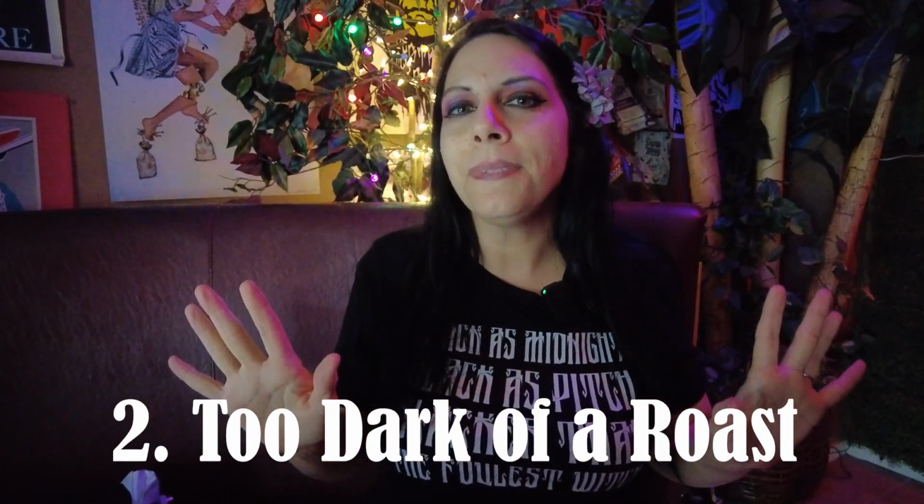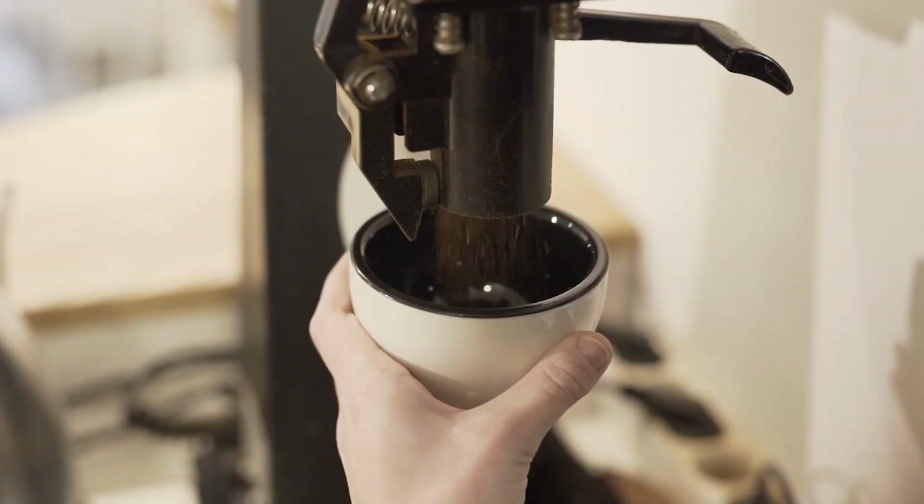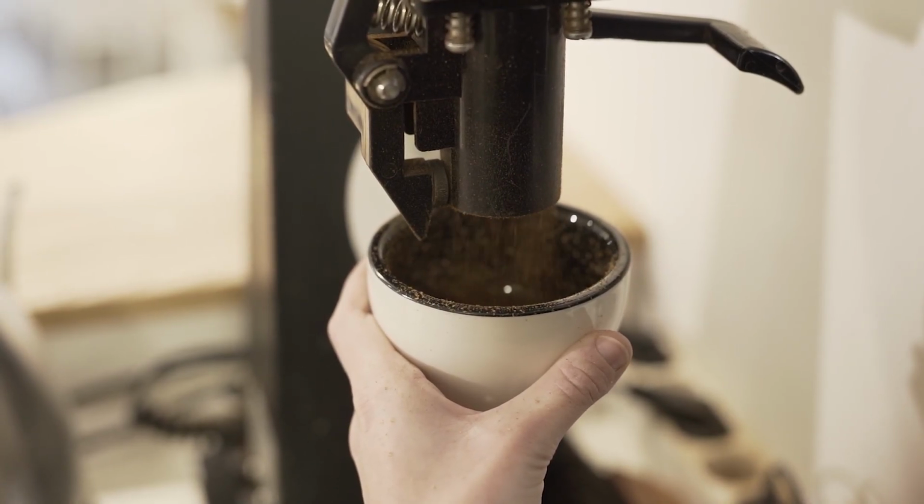Ever drink a dark roast coffee and wonder if it's all smoke and no soul? In goth terms, I think of this as a Hot Topic phase of coffee. Most of us were introduced to coffee through dark roasts. For a long time, that was just the default. And only in recent years have people been paying more attention to the nuances of a light roasted coffee.